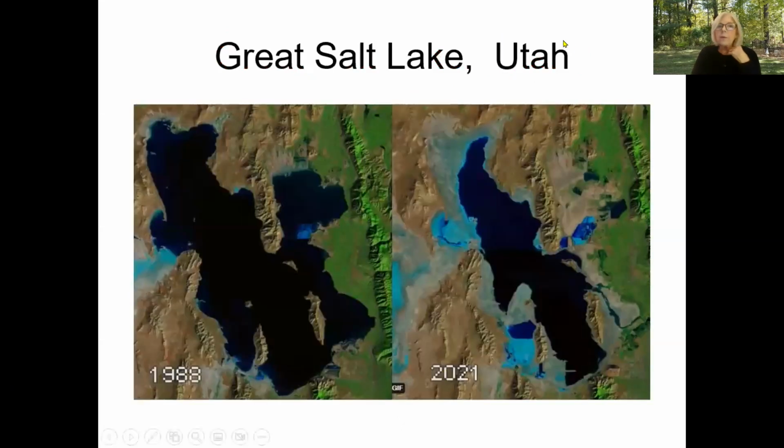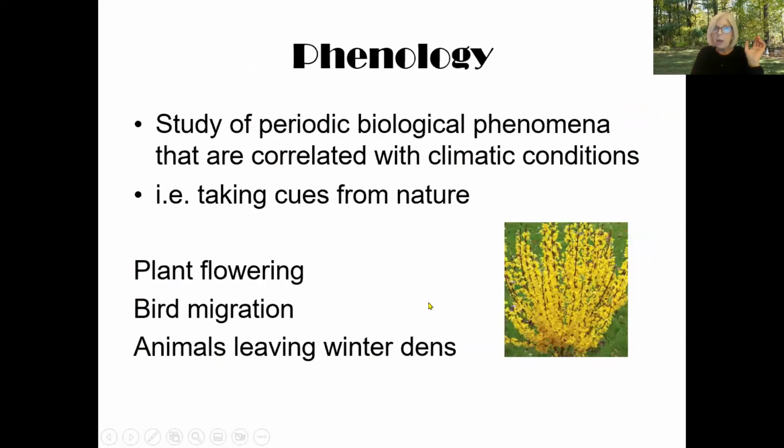So this was on the news just a couple of days ago, so I thought I'd put it in here. This is just one example. In 1988, the Great Salt Lake in Utah looked like it does on the left. In 2021, it already had lost quite a bit of its water. And of course there's salt around the edges now, and it's just going to get worse.